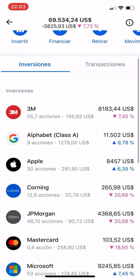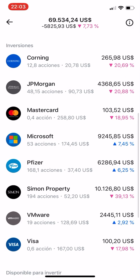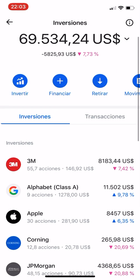The stocks that I'm going to be concentrated on are Google, Apple, Microsoft, and Tesla. This is my future of stocks. So we will see how it goes.